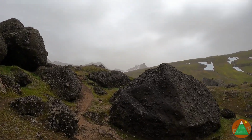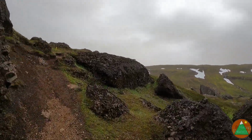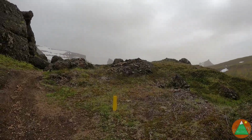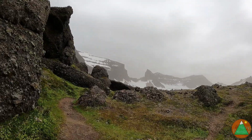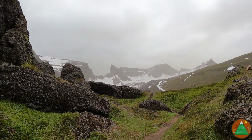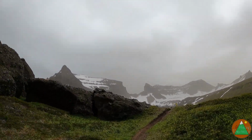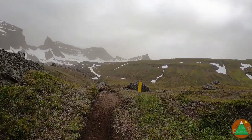So I ran into two other groups of two. Of course, people can park other places too for this loop. They don't have to park where I parked. I don't even know if I parked in the best spot, to be honest. They'll pull off right off the road. So yeah. But eventually we'll bend back. We're going to need to climb to our high point then.